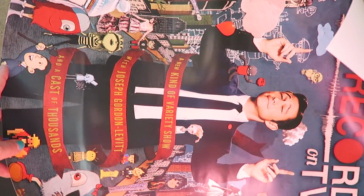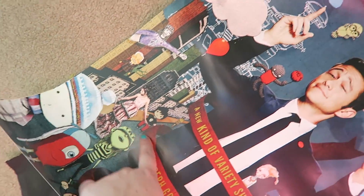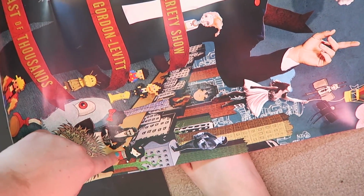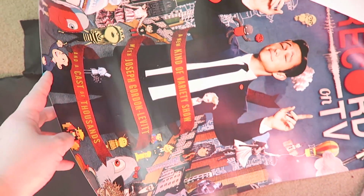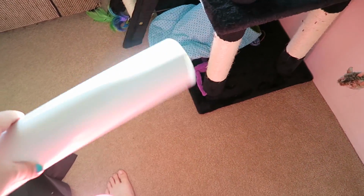This is the hit record on TV poster. I drew this little dude for a character design for an animated short, and this girl here, and they put them on the poster. And my designs actually got used in the short, which is pretty cool. Like, the colors got changed, and the designs modified a bit, but it's kind of cool seeing them animated and come to life, so that was neat.